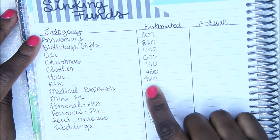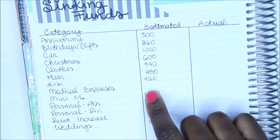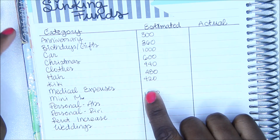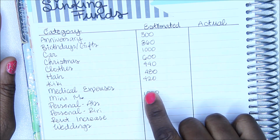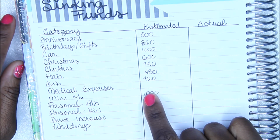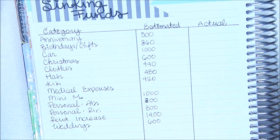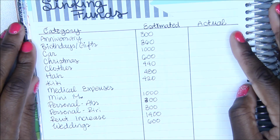For instance, the medical expenses doesn't have a total because we really weren't sure. We have really great health insurance, and so our medical expenses are quite low, but that's something that I knew could change with changing jobs and things like that, and so we wanted to really beef that up a little bit. So we've just been funding it and not really focused on a goal.